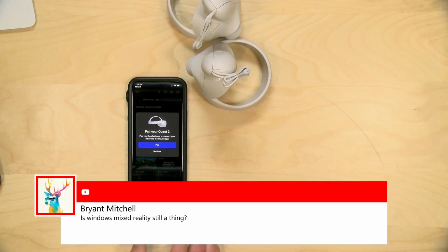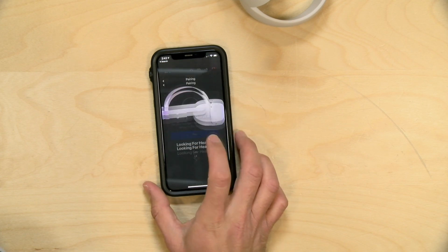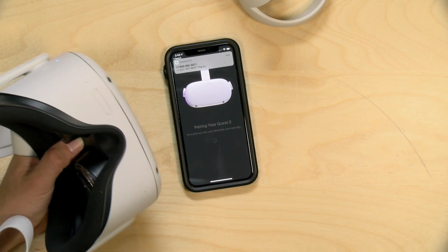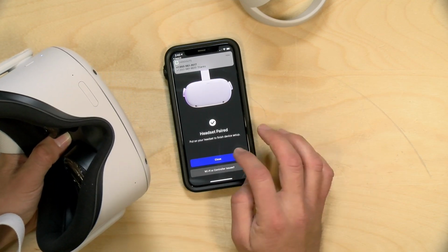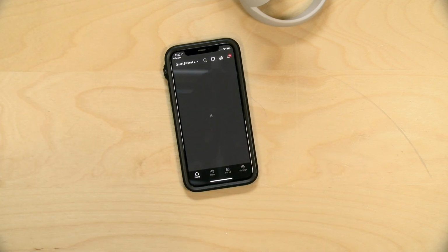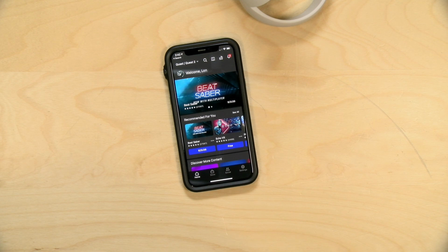Okay, so let me go back to the Oculus app. It should be updated by now. And okay, so now I'll zoom the camera in a little bit better here. All right, so now it's detected its presence just by Bluetooth. So I'm going to click on pair. And it's looking for the headset. Okay, so now it's paired. We're done. Okay, so put on your headset to finish device setup. Okay, so let me see if I can start.